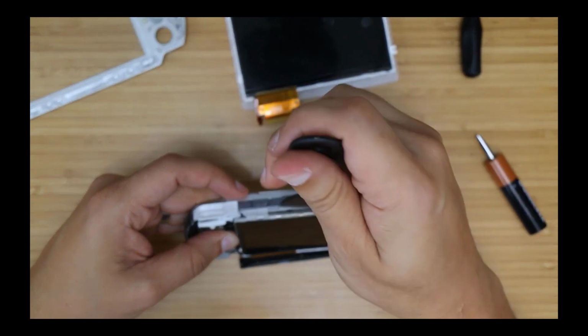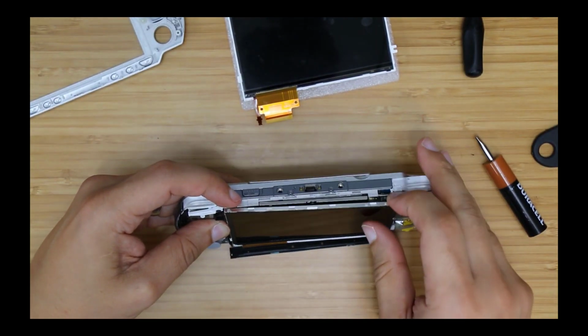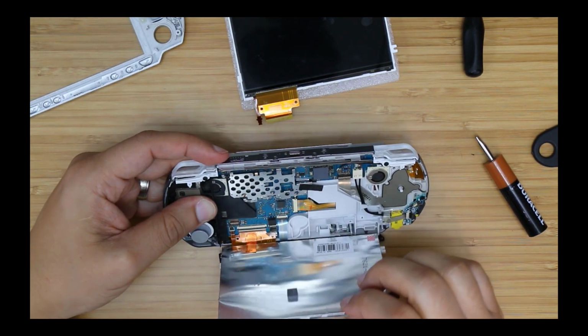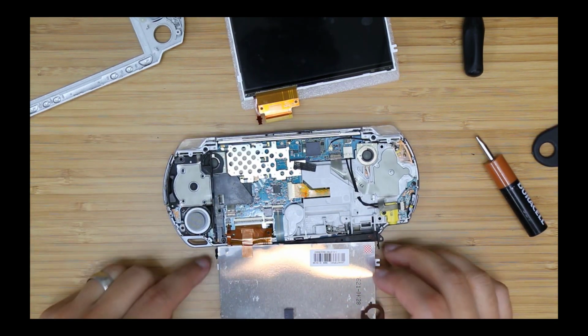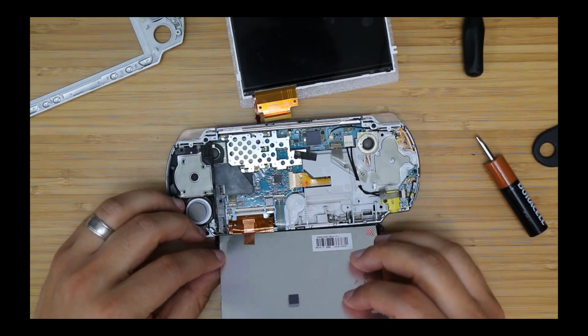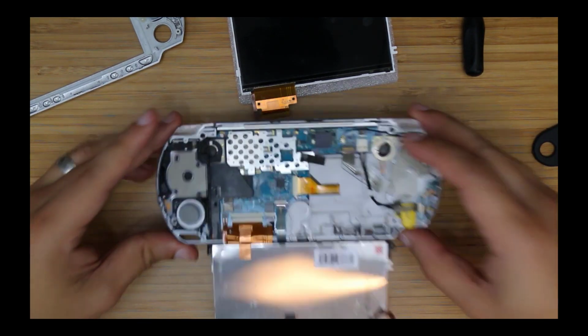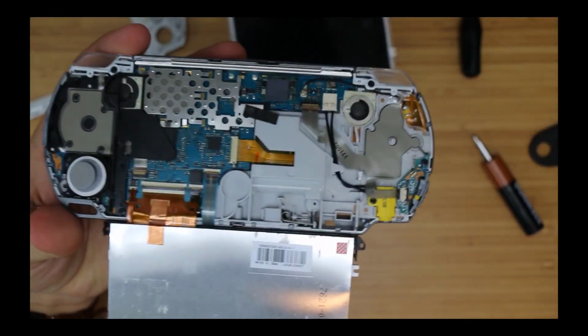So I'm going to, there we go. There comes the screen. Okay, so there comes that stickiness. And there you go. So there's the screen, and there's kind of the motherboard itself. So there's a couple pieces here that you have to be very careful with. And let me actually pull this closer to the camera here, so you can take a look if you are going to be doing this.